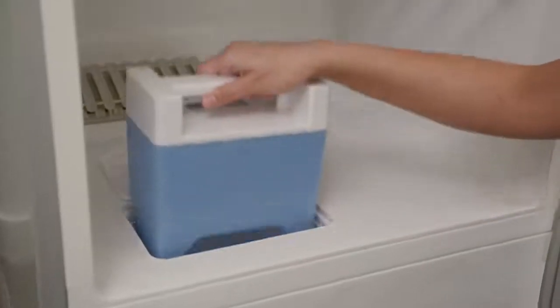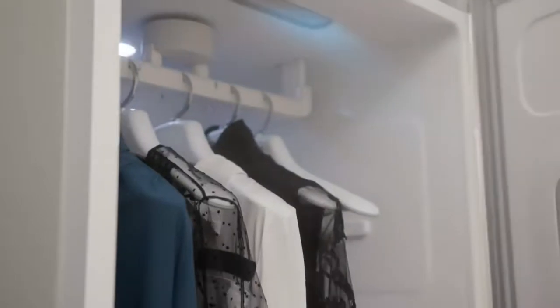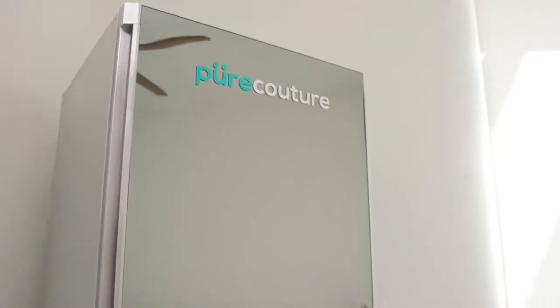With water in the tank and your choice of fragrance in the door, you can choose your desired setting, such as quick sanitize to clean garments in just 2 minutes, or run a full cycle with steaming and sanitizing all in one. The PüreCouture's elegant design fits beautifully into retail shops looking to keep customers safe by refreshing clothing between fittings.